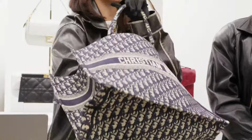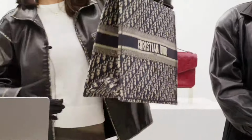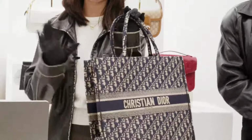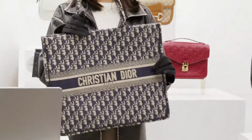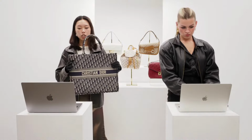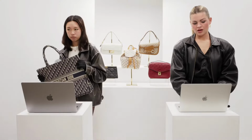A puffer jacket would fit in here. Ooh, it looks totally fine. Both of our jackets would fit in here, and you could still have room for something else. So definitely a very useful bag. But yeah, just let us know if you're interested in this one. It is going for $2,065. Oh yeah.